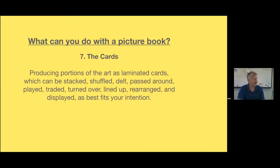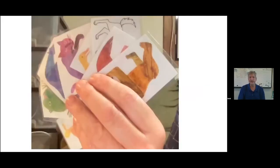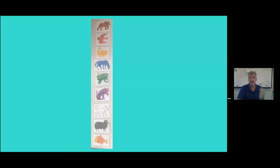If you make a mat or a poster, you might as well take the step further to make cards. These are the 9 animals in Brown Bear. When I visit kindergartens, I like to pair kids up and give them the stack of 9 cards. And as I read the book, they will line them up. So brown bear, and then they filter through, find the brown bear, listen to what I say, and put it there. Red bird, yellow duck. And so they're making the line in the public area, and we can all check that.